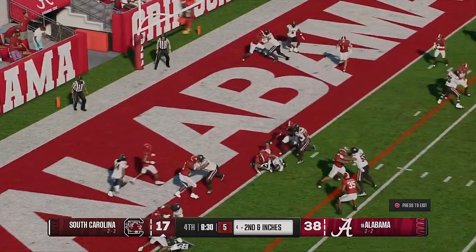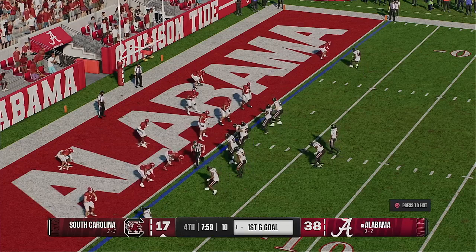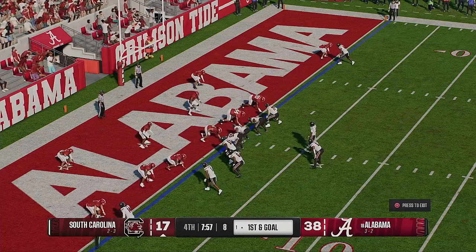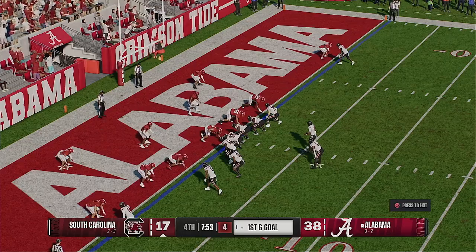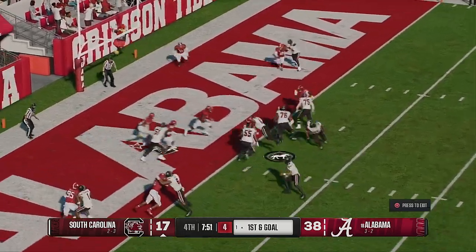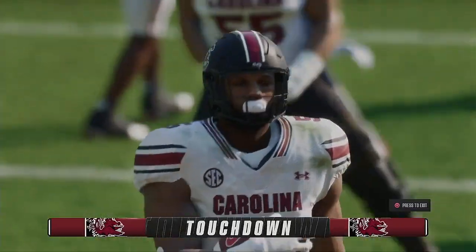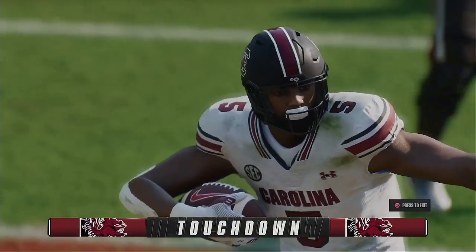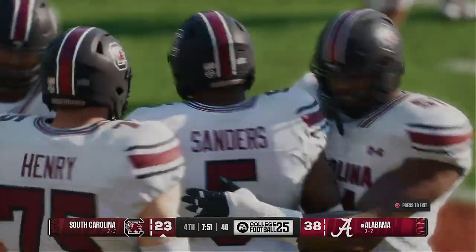Out of the gun, the inside handoff, looking for a crease. He'll be stopped just short of the end zone, but they'll have it first and goal. Trying to punch it in. And he takes it to the house. Touchdown, Gamecocks.